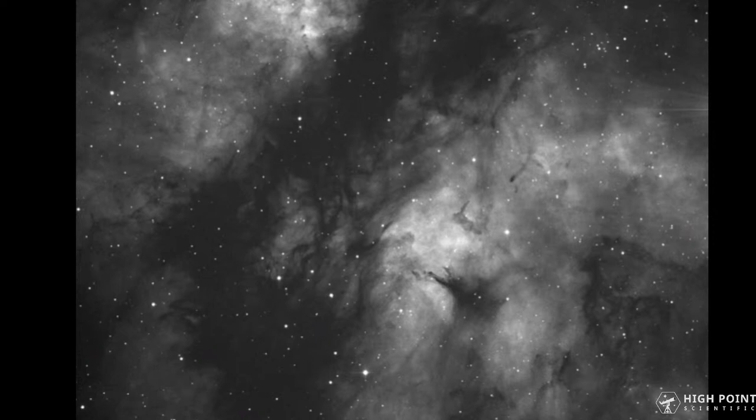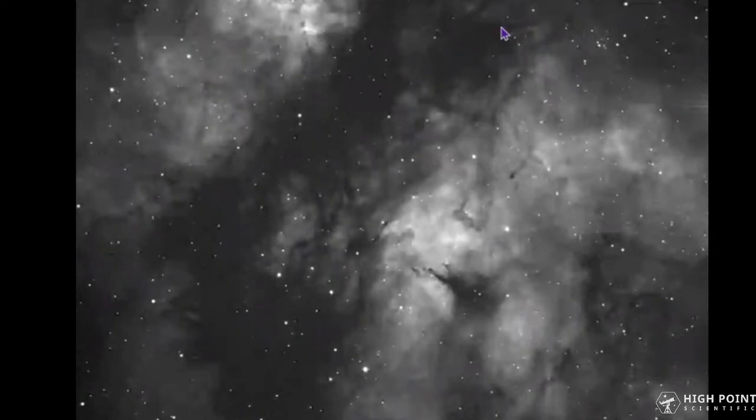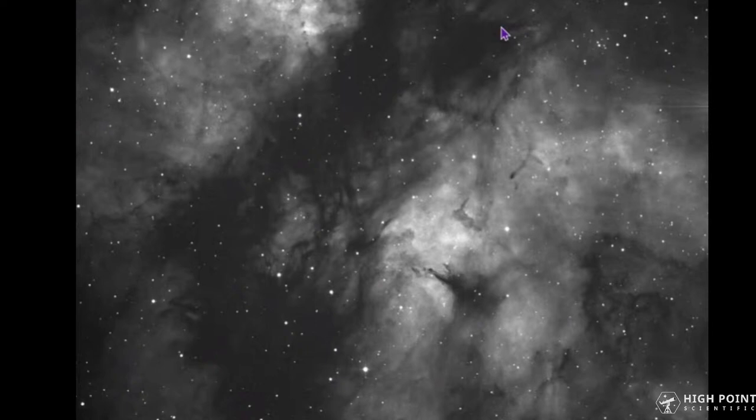IC 1396. I saw a question scroll by earlier that I didn't get a chance to answer. For Tegan, actually. Tegan, how often do you collimate your telescope after transportation? Well, luckily, I transport it as little as possible. I just got my telescope dialed in about 2 weeks ago.